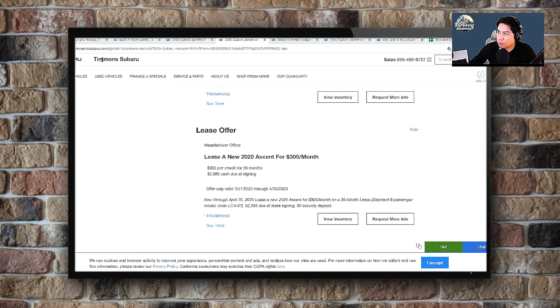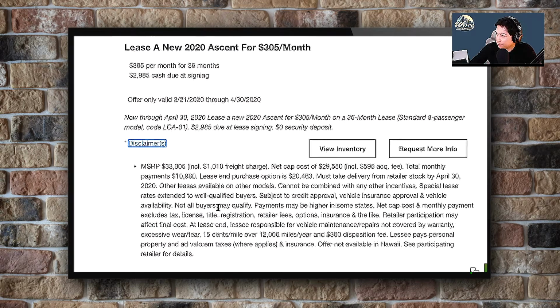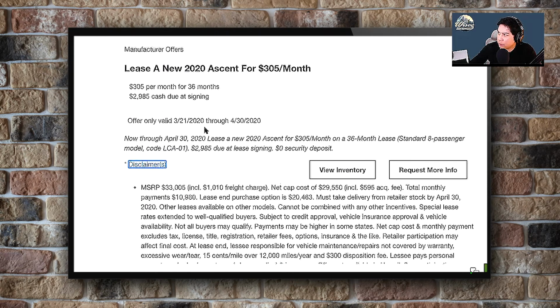This is Tim and Subaru. Tim and Subaru is in Long Beach. They have a lease on a 2020 Ascent for $305. This might be the same, $2,985. So this is exactly the regional special.